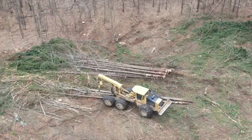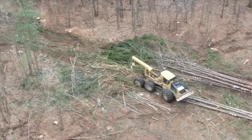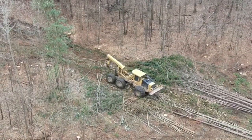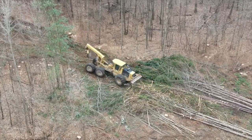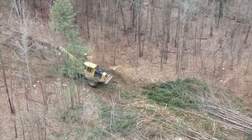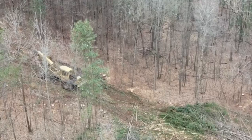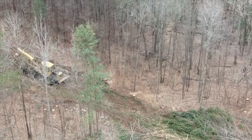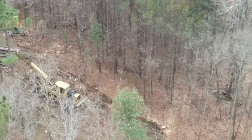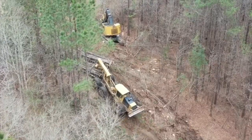No, he's going back. What's he going back for? Okay, he may be getting some of them just out of that wet area over there where he's at right there. Let's go over where Derek is. Yeah, that's what he's doing. He's just going ahead and shuffling some of them.